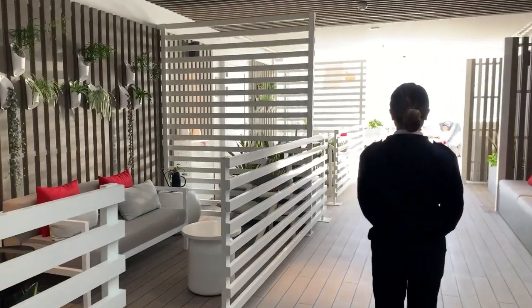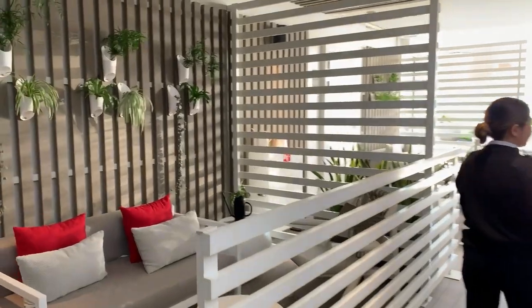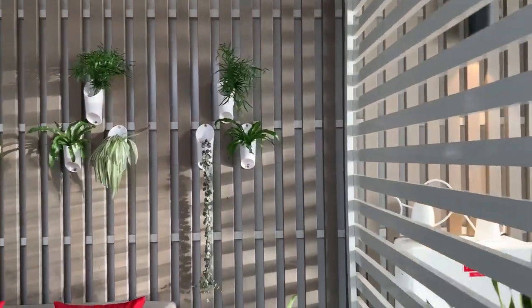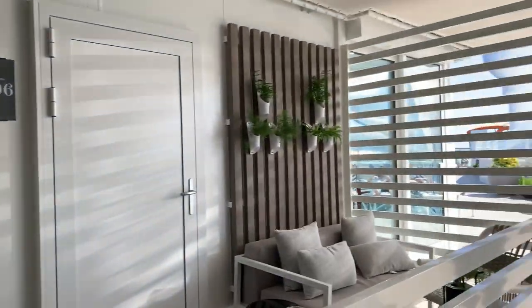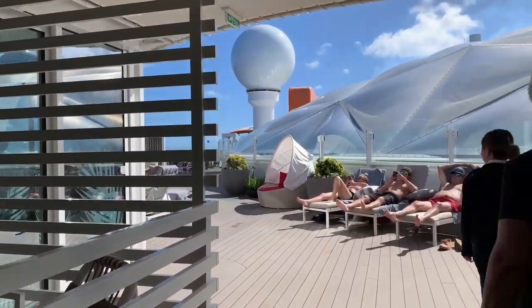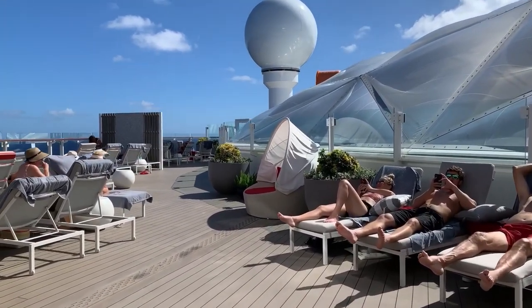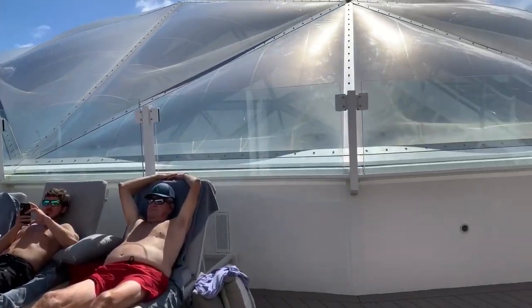Now continuing on the Retreat Sun Deck. Look how cute this is. They have plants and everything on their little porches. Okay, we're gonna go back out into the sun. So it's quite bright. There's lots of sun deck chairs. Very nice.